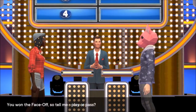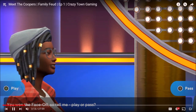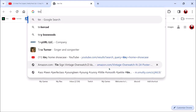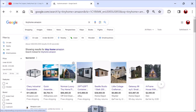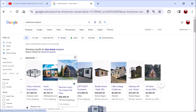Bro, I'd have to actually see. Go to Amazon.com. All right, look, we're on the video, I will actually do that. Just go tiny home Amazon. Tiny home kit Amazon. There, it's one of those. No, go down, like the one down there, the first result. I know, I have this tape measure in my hand.